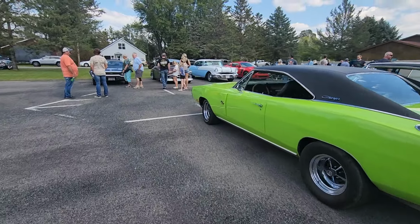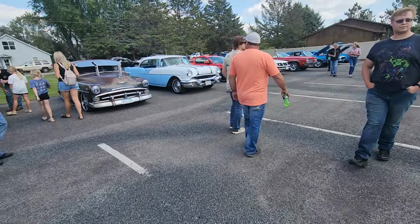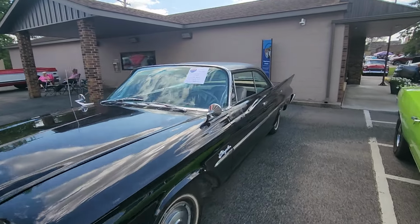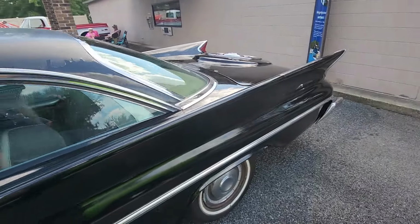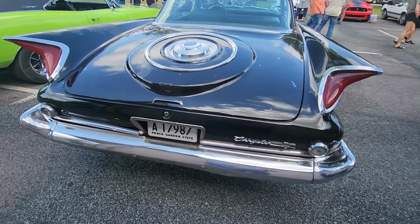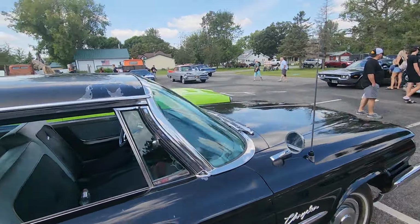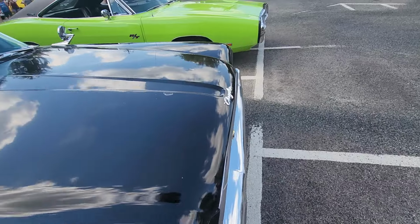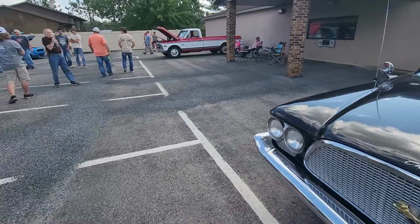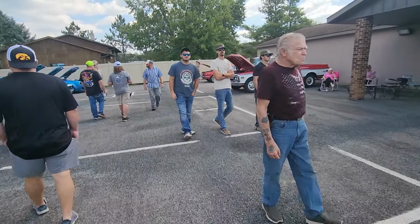Here's the Charger RT. Nice looking car. You talk about fins. This is a Survivor. Ooh, it's got North Dakota plate. Let's see here now. Oh, Rice, Minnesota. Okay. Got the back ones. Those are North Dakota plates, but oh well. So be it.